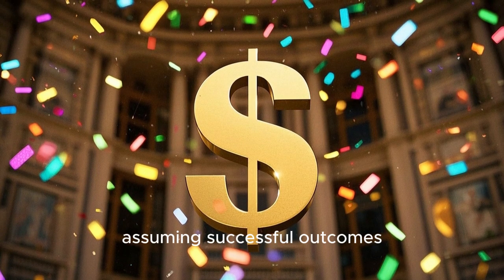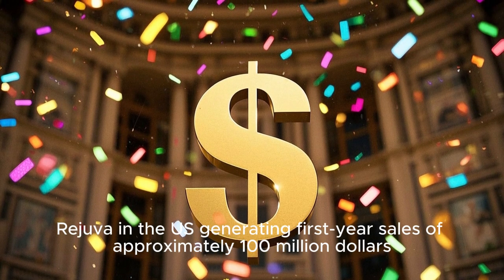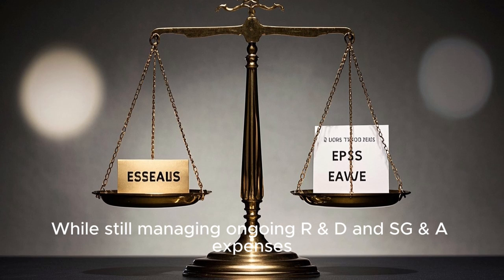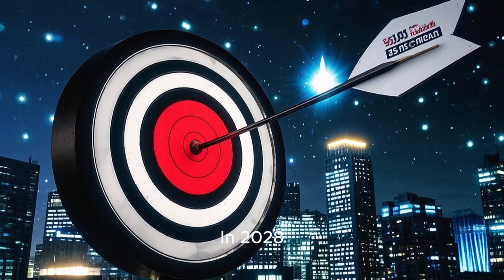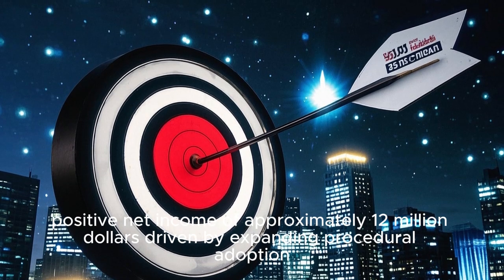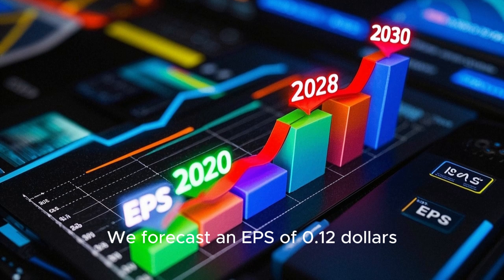In 2027, assuming successful outcomes, Fractyl should receive FDA approval and begin commercializing Rejuva in the US, generating first-year sales of approximately $100 million, while still managing ongoing R&D and SG&A expenses. We forecast an EPS of -$0.65. In 2028, we project that Fractyl becomes break-even with positive net income of approximately $12 million, driven by expanding procedural adoption. We forecast an EPS of $0.1.